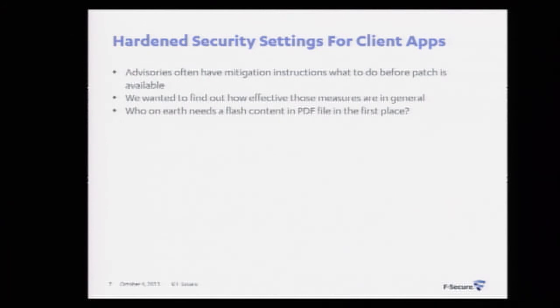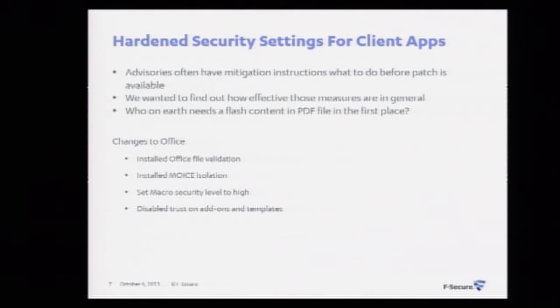First of all, who on earth needs Flash content in a PDF file? Acrobat supports Flash Player and media player in PDF files. Why on earth? I haven't seen that ever in clean use, and I did try the search. So the changes we did for the Office software were that we installed Office File Validation, installed Office Isolation, set the macro security level high, and disabled trust on add-ons and templates.